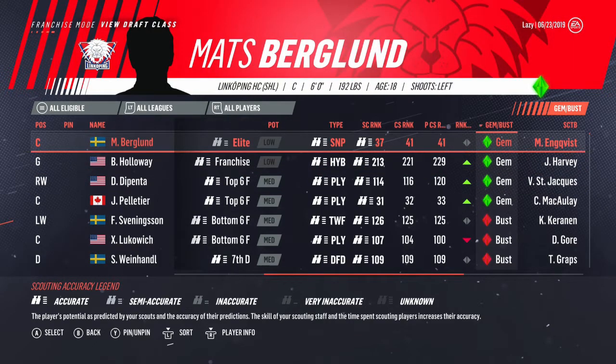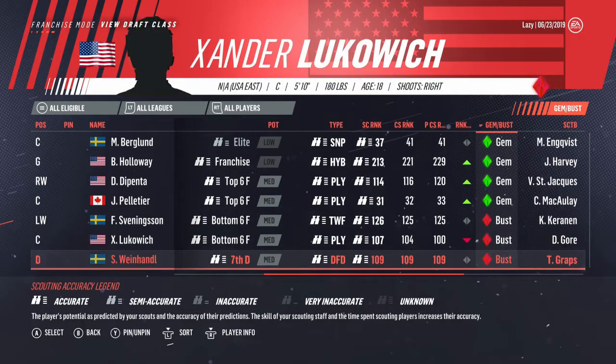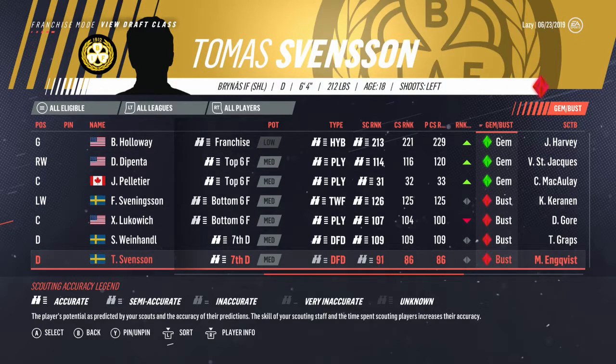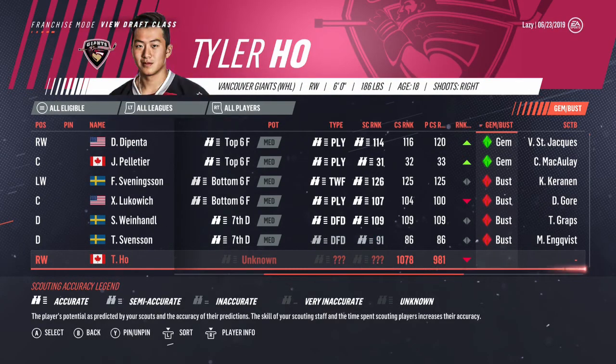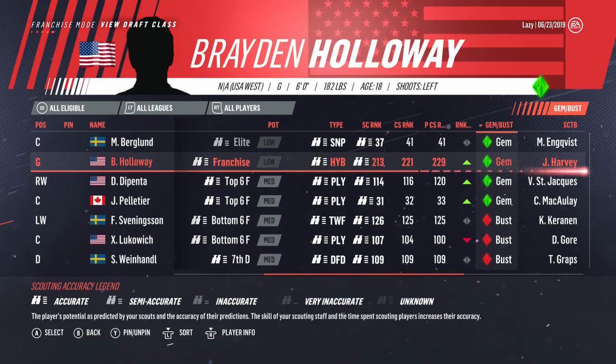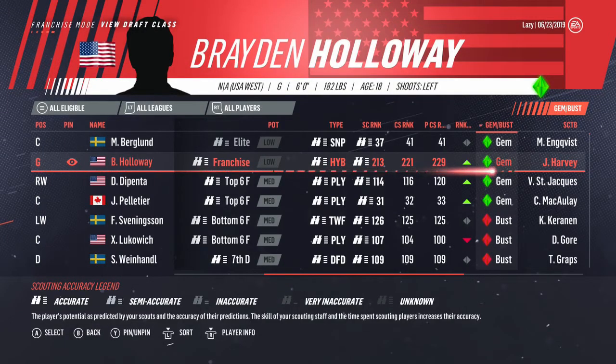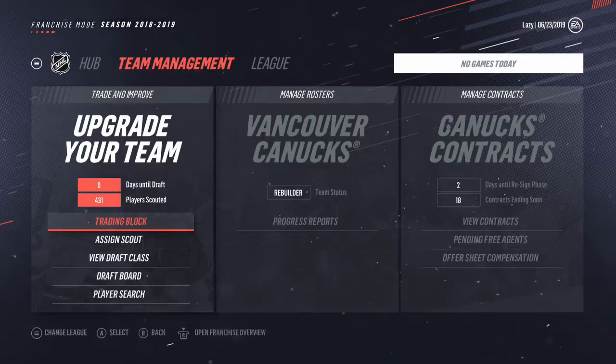You got a low elite here. He's probably second roundish. Mats Berglund, beginning second round. Okay, we might go a little bit sooner. Some toxic guys here. But avoid these guys, even though central scouting is like, hey, look at them. Ooh, seventh D. All right, so we'll keep an eye out, but we're going to pin him. It's the same as watch list, right? Yeah, pin to watch list. So we'll keep an eye out on this Brayden Holloway. That's weird. Franchise goalie, nobody knows about him apparently.